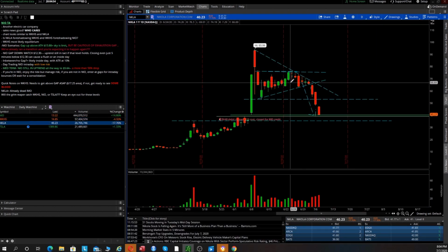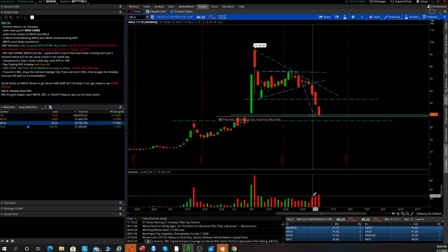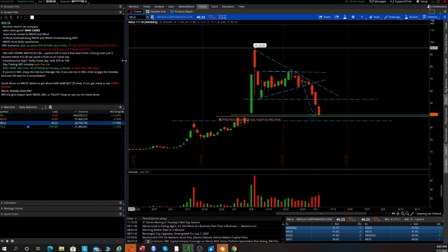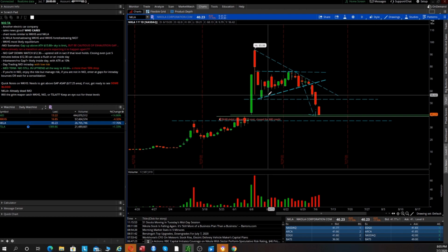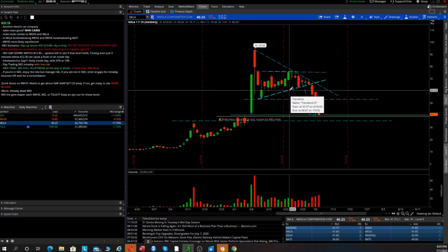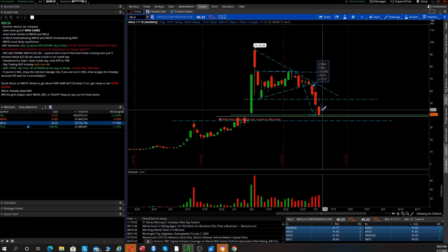I called out that bear flag last week, and this is textbook. Increasing volume, increasing fat red candles to the downside. So this is not what you want to see if you're in it, obviously. That's why we have stop losses. If you know technical analysis, you should have been out of NKLA at $65. You should have been out at 62. Certainly should have been out below 60. So this shows the cost of bag holding. You can get really wrecked if you don't know what you're doing. So be sure to pay attention.